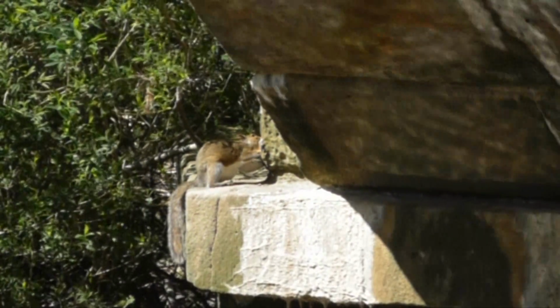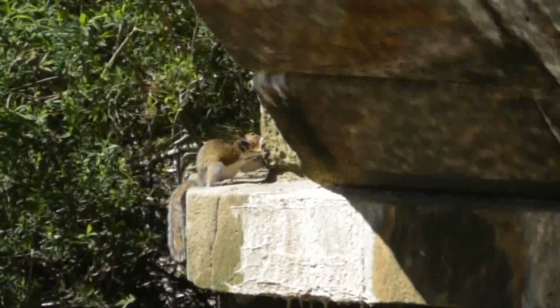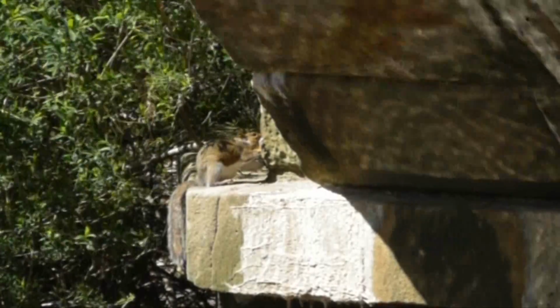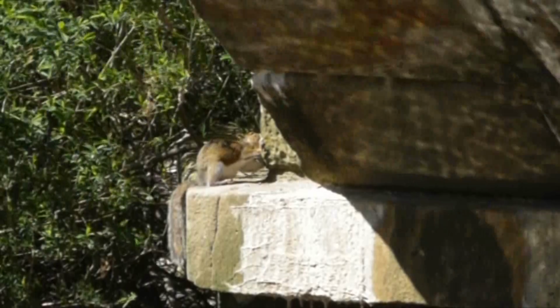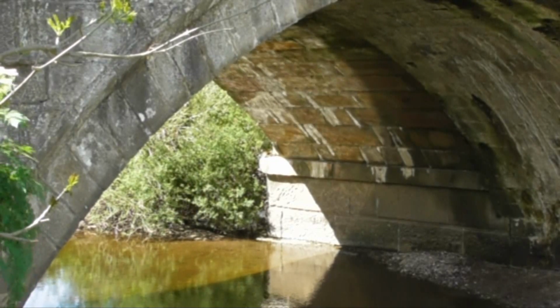And there he is, he's just on the bridge support, look. Well, we'll carry on with our cup of tea and leave that for now. We're still looking out for kingfisher, but that's pretty good. You never know what you're going to see when you're having a cup of tea. And as you can see, he's still there.